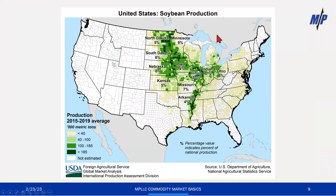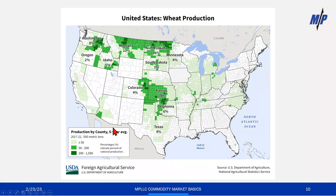The other thing that has changed quite a bit in recent decades, we're growing a lot more corn and a lot more soybeans, but especially a lot more soybeans up here in the northern plains. And then wheat is obviously a big product. Here's where we grow wheat in the U.S.